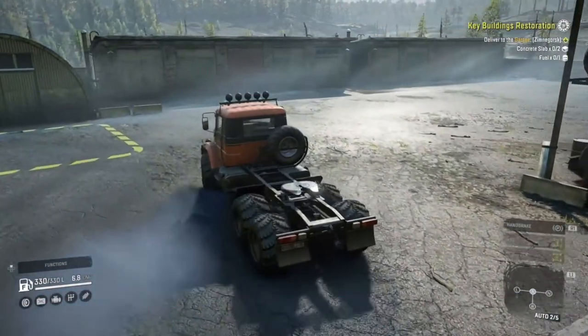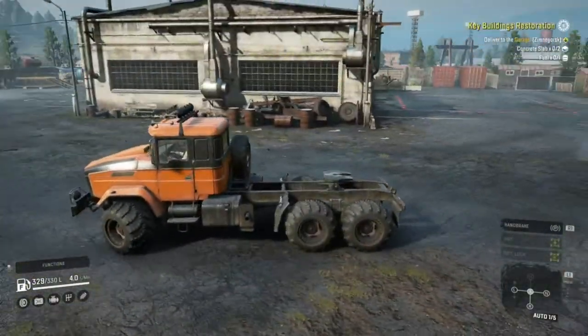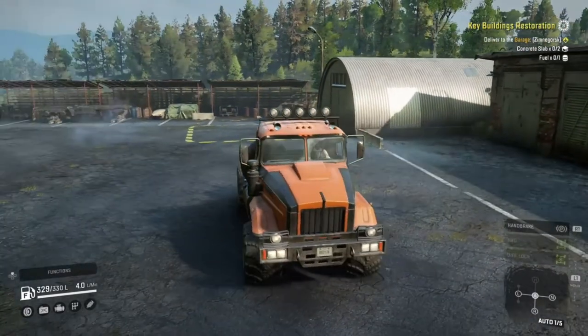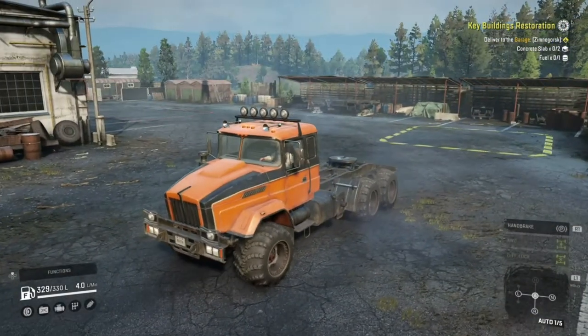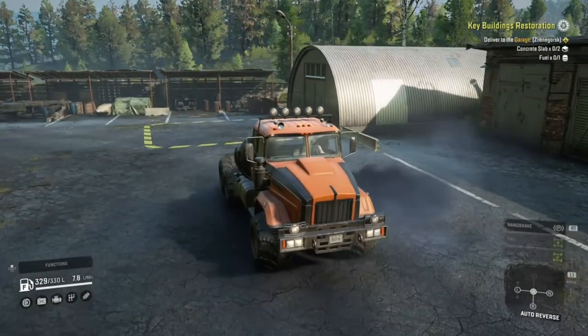Okay, so we are back outside in Drownedlands. Obviously, we can't just travel straight to Zimnengorsk, because we don't have the garage there yet, so we're going to have to go from Drownedlands through the quarry and then to Zimnengorsk.